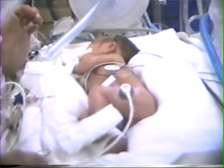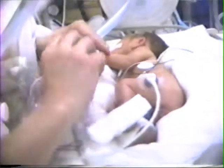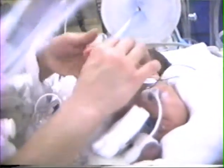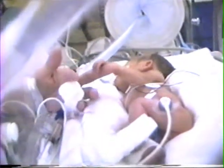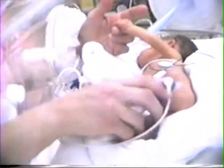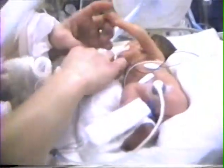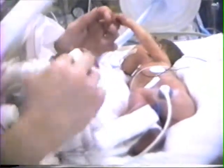She does have all 10 fingers and 10 toes. You can see how tiny her hand is. Her weight today is 2 pounds 4 ounces, and she's 14.5 inches long. There you go. And she does have all 10 toes. One of her hands, her right hand, has an IV, and her left foot has an IV. Now, the IV in her hand has a special medicine going through it to help her blood pressure. The one in her foot is for her antibiotics.